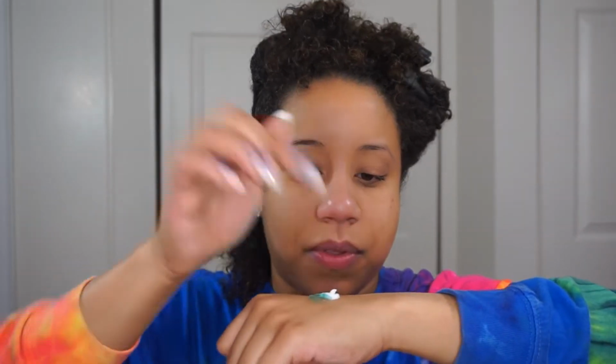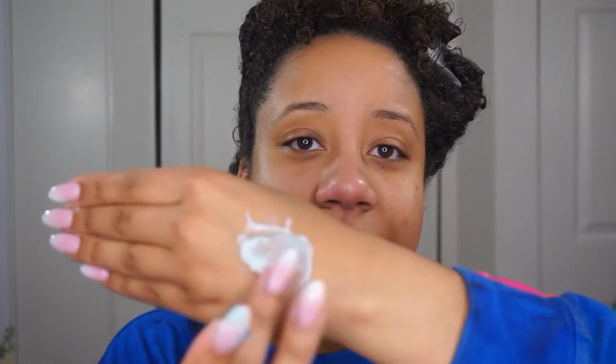So I haven't tried the avocado milk with the gel all together, so I'm just gonna test it real quick on my hand to make sure they get along together. This is the defining cream, the gel, and a little bit of the milk on my hand. We're gonna rub it together.